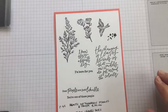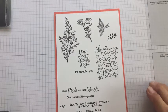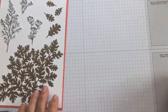So Sandy's got the Blackberry bundle, not the suite, okay. And Gillian's just got the Harvest Meadow suite. Good. Well, I think you're all thinking the same as me then, that they're both really nice.